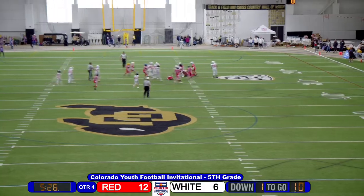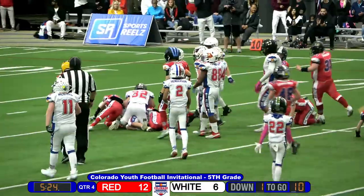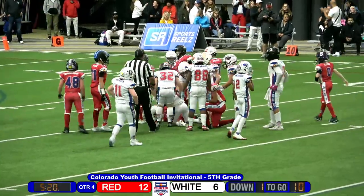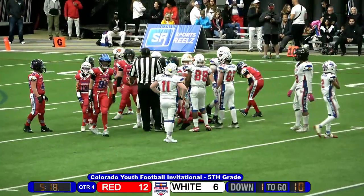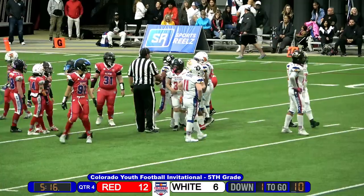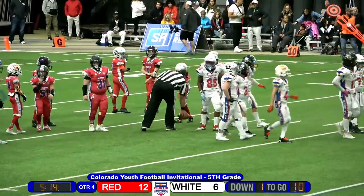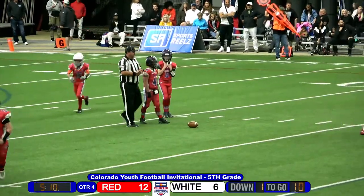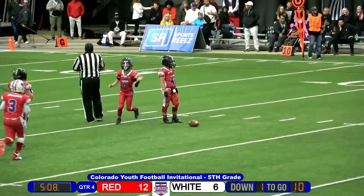Speaking of working, oh, man. This guy is hard, just dragging defenders with him. Took him for a ride, and that's another first down for the white team. He does have nice height on him, Riker Renton, 5'6". Not exactly the biggest guy, 110 pounds, right? But he's 5'6" there and does a nice job of getting yardage.